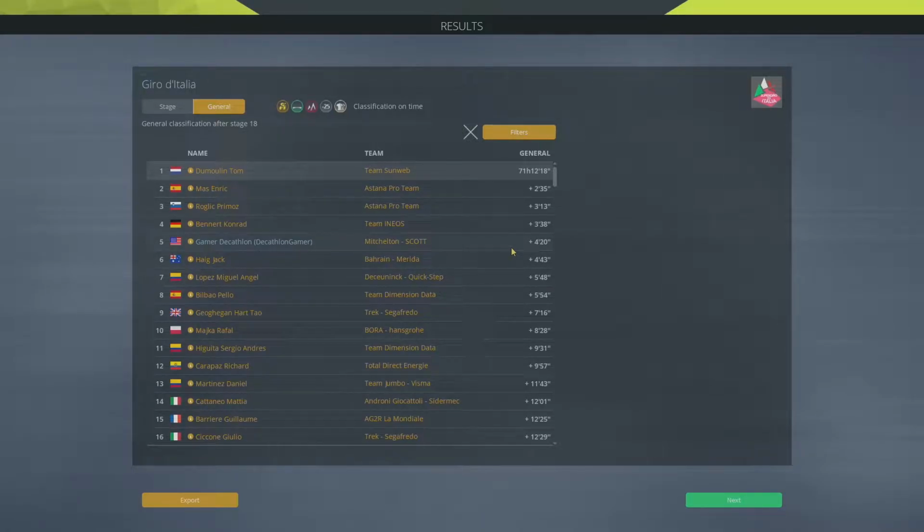Alright. Hooray! Dumoulin leads. Moss is second. Roglic, Bennert. I'm still fifth. I'm still only 23 seconds ahead of Haig. I'm a little ticked at myself that I wasted a minute and a half in that last episode, being a little careless, a little reckless, a little less than focused, because if we subtract a minute and a half from where I'm at right now, we're at 250. We're in third place on the podium.